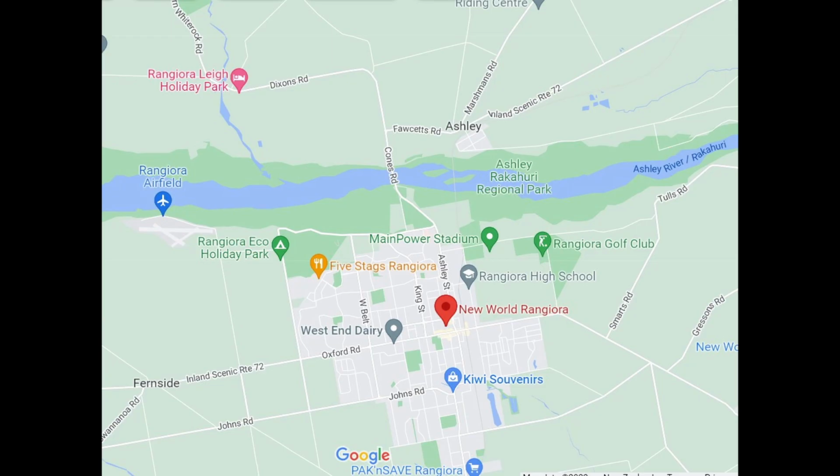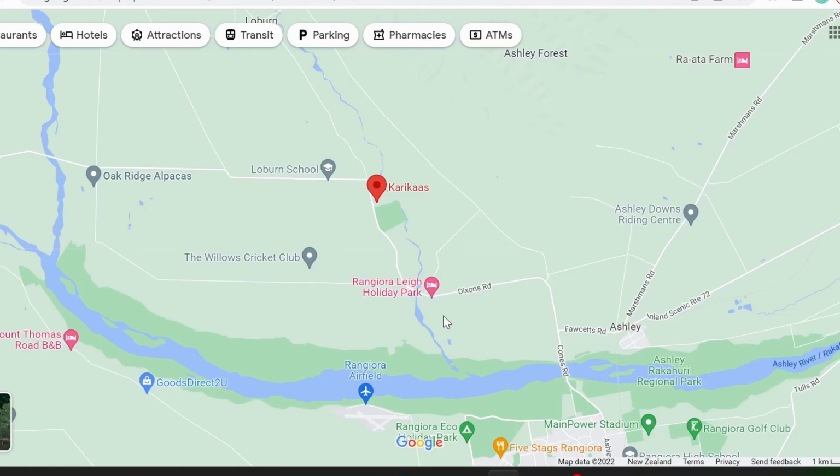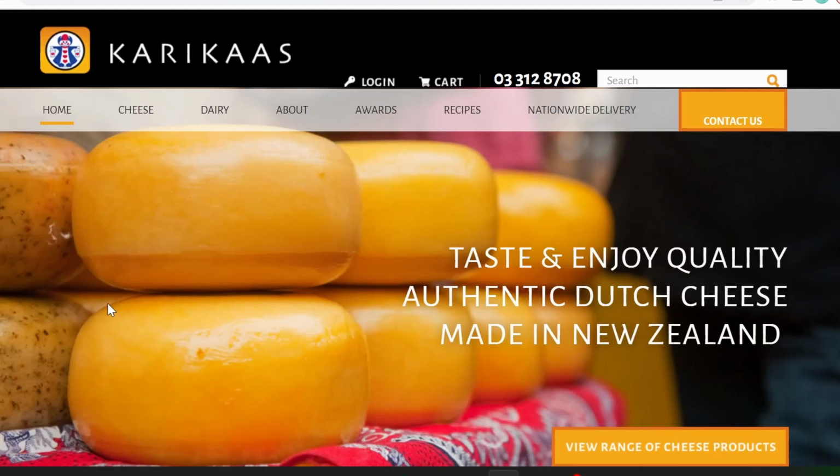Amenities and activities in this area: the nearest supermarket is the New World in Rangiora. The park is a short drive from Rangiora and there's a lot of cafes and things to do around there. A little bit further up the road is Curry Cust Cheese. So here's the holiday park, and if you just keep driving a little bit further you get to Curry Cust. This is their website here.